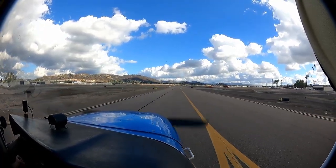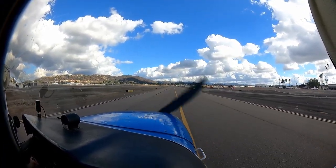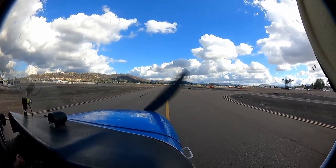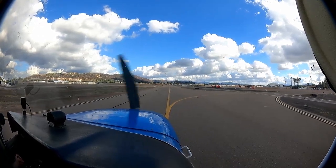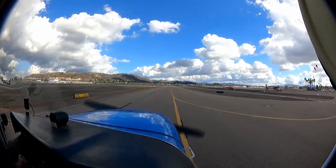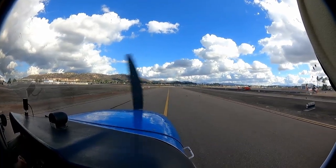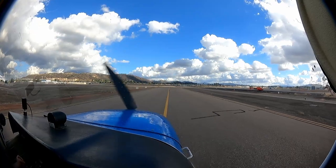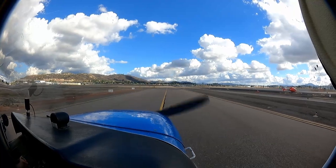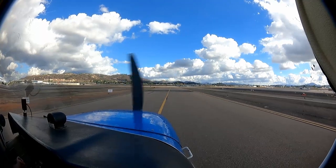Calendar got distracting with the text. It's got 3003 dialed in on the main altimeter. That's why I got a little squirrely there. I think switching runways will be a nice reset. Yeah. Yeah. Different too.